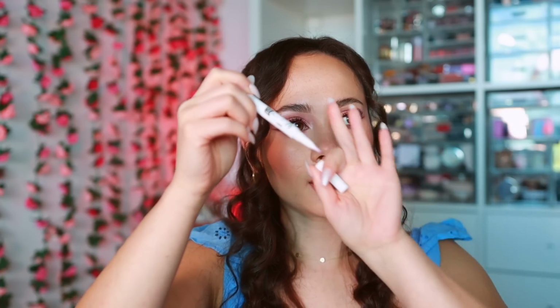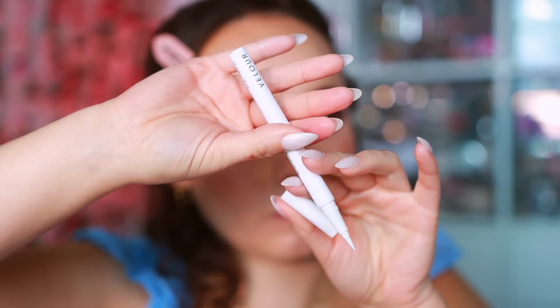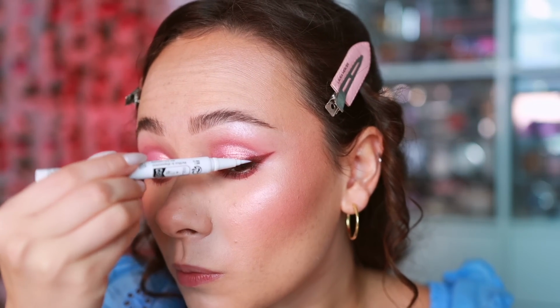And then I also tried out today for the first time the Velour Glue and Go Pen, and I've never used a product like this. So basically it's just a lash glue in a pen, and I can see this getting quite nasty because I did use an eyeshadow liner and it got the tip all kind of not nice looking. But you know what, I was surprised. It took no wait time at all. I just ran it across my lash line and the lashes really did stick.